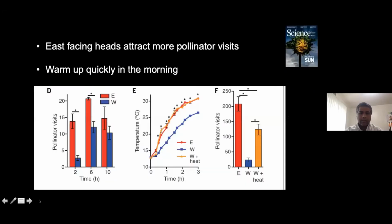One of the outcomes was that the east-facing heads attract more pollinator visits, and that was clearly shown in the experiments at Davis, as well as in Ben Blackman's lab in Virginia. And then the east-facing heads warm up much more quickly in the morning compared to the west-facing. And when using supplemental heat on the west-facing heads, they attracted more pollinator visits.